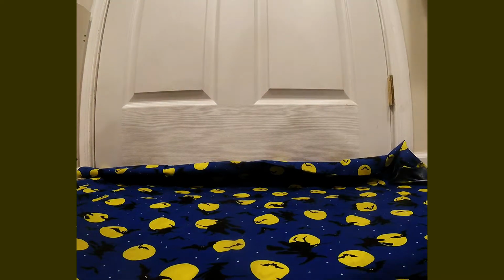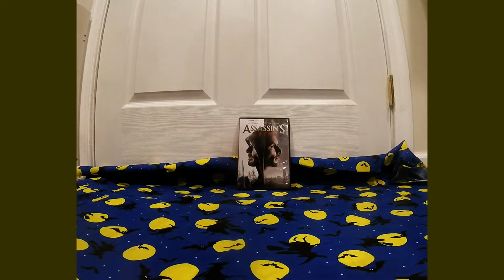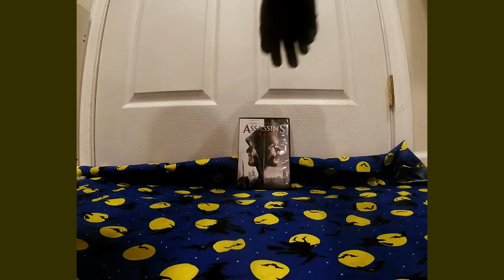And next we have the Assassin's Creed movie. Everybody, I'll tell you what, whether you're a fan of the Assassin's Creed games or not, that movie is pretty good in setting up the story, kind of like with Assassin's Creed Origins. It doesn't really follow the game, but it kind of goes into the backstory. It's pretty decent, and I would definitely recommend picking that up if you're a fan of the series.